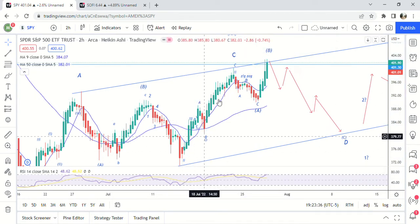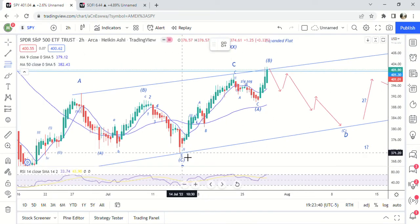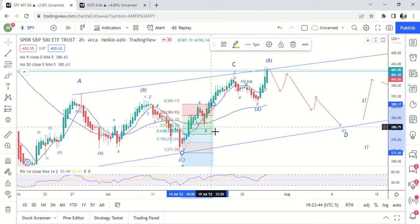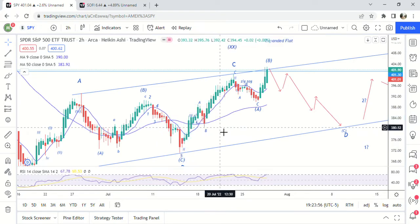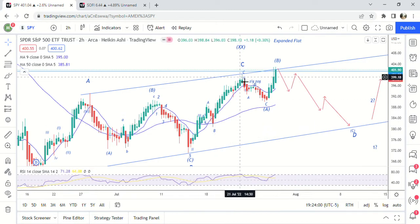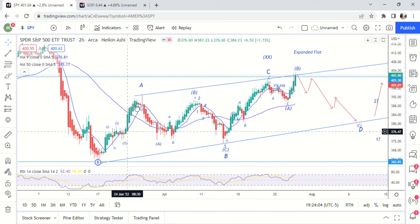an ABC pattern. And with this first and second wave, the second wave does not come all the way back to the 50% retracement. I like to see at least 50% to make sure that's what it is, because a B wave can come back to the 0.38 fib all the way to the 0.5 fib. So for these reasons, I like this as an ABC pattern. And so far, I think all of these are ABC patterns.